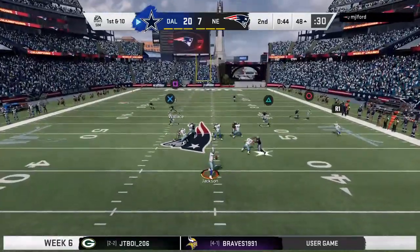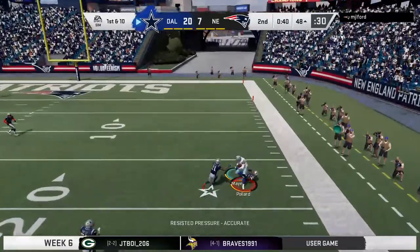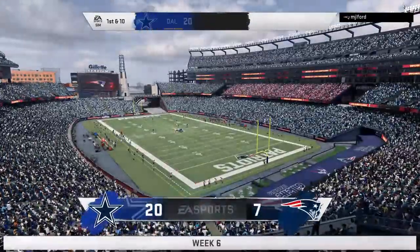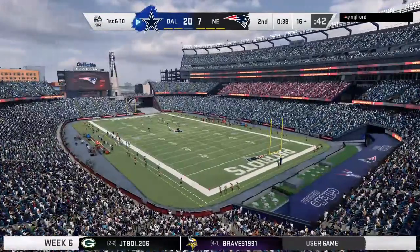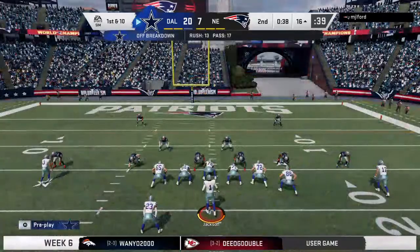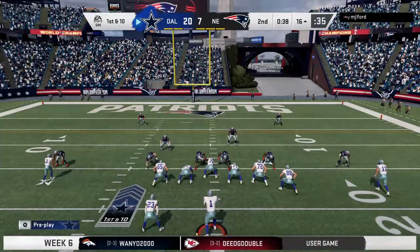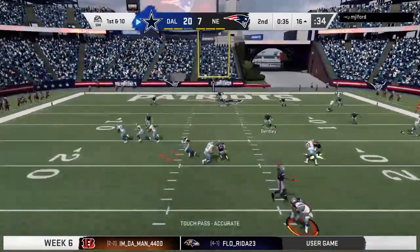After the interception, here's Jackson. Open man, right side is his running back. It's complete downfield. Now the Cowboys are going to burn the first of their timeouts as they stop it here with just under 40 ticks to go in this first half. So the big play means just like that, they'll operate from the red zone now on first down.